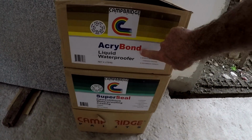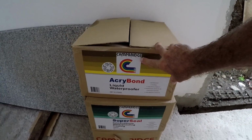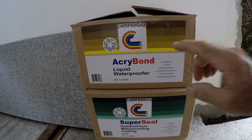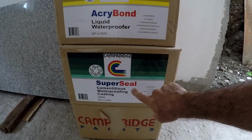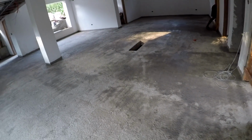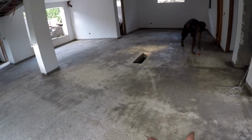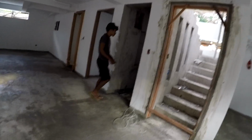It's this Acribond by Cambridge, a company that we went through for all of our waterproofing needs here. It's a mixture of the Acribond and the Super Seal. They mix these together, and they put 2 coats down inside the basement. We have 2 coats of that, and that will prevent water seepage coming from underneath and coming up and getting into our tile and getting into our basement.